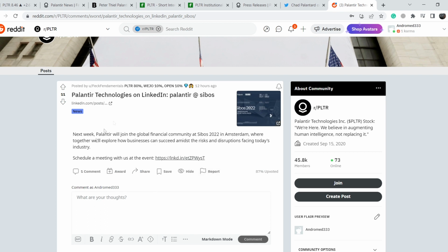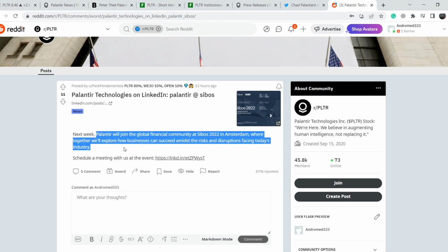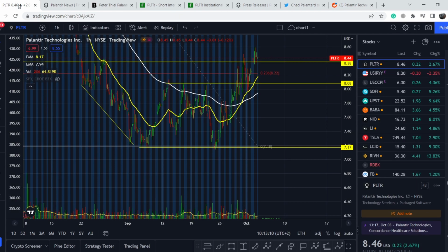On top of that, next week Palantir will join the global financial community at CBAS 2022 in Amsterdam, where together we'll explore how business can succeed amidst the risks and disruptions facing today's industry. So I have to say that this journey of Alex Karp to Europe definitely might bring a lot of new contracts or sign a lot of agreements in order to increase their fundamentals, and this means this point might be the crucial point for Palantir from the fundamental standpoint.